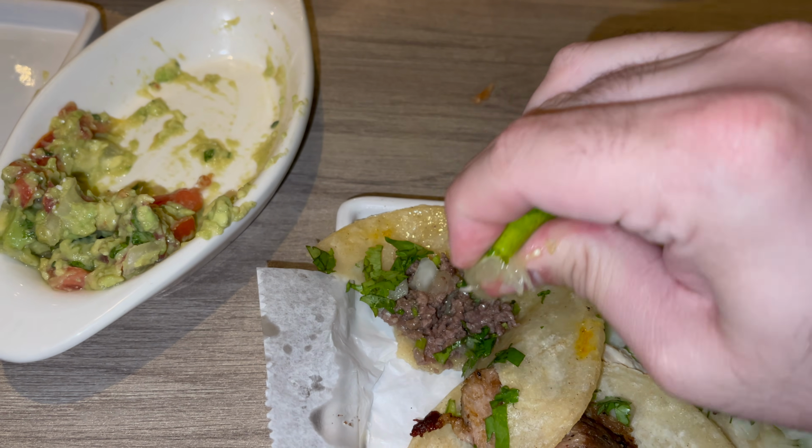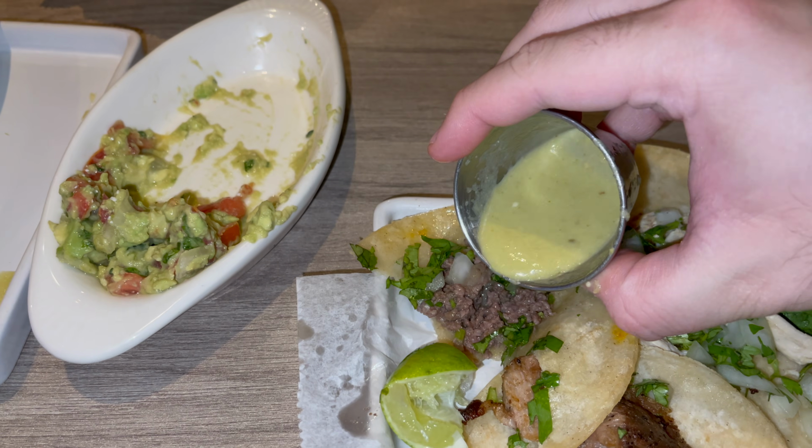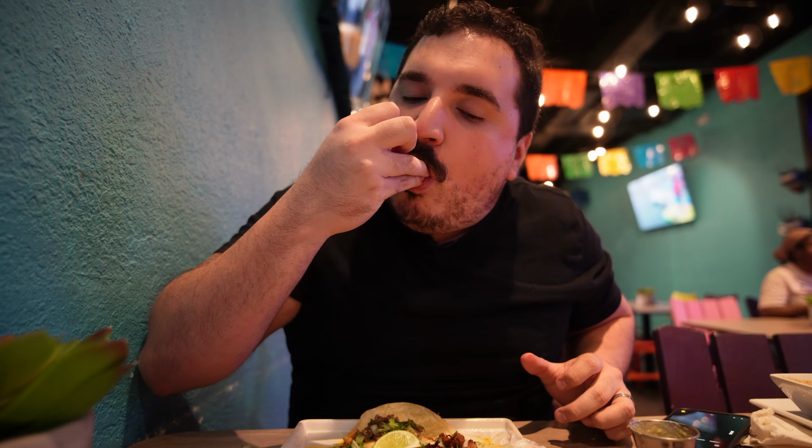Let's go ahead and add a little bit of lime. Tiny bit of this sauce. And let's go ahead and try this out. Oh man, that sauce makes everything delicious. It is honestly amazing. All right guys, now I'm gonna go ahead and dig into the most exciting thing.